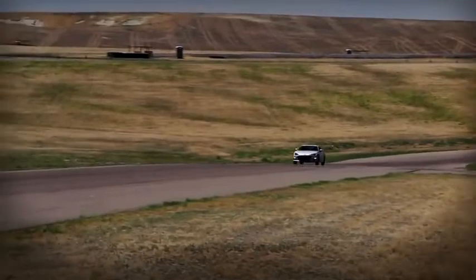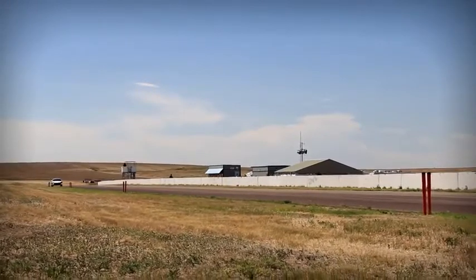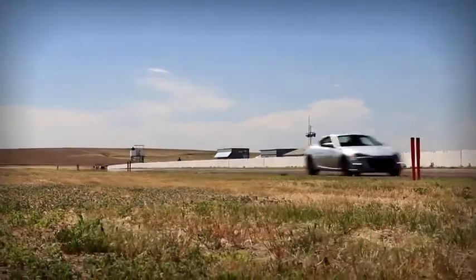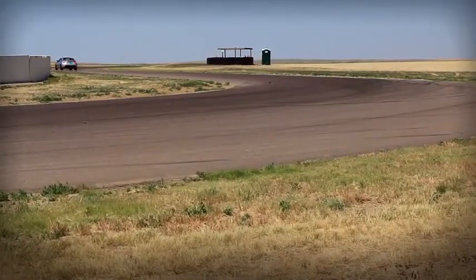Obviously, like the FRS, there's not much weight here. But interestingly, it feels a little bit heavier because it feels a little bit number. Much to my surprise. The driving experience on these twins is so pure, but this car feels sharper.